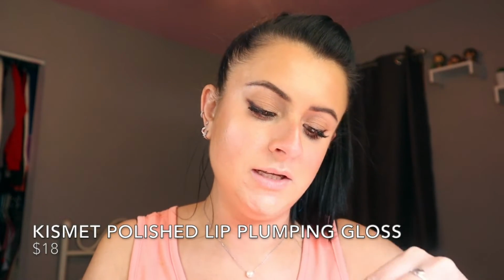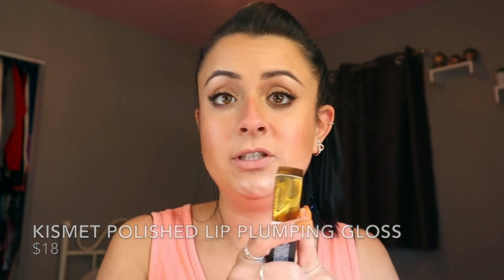And last is this Kismet Polished Lip Plumping Gloss. This I actually will use. Let's see. It's a pretty color. It's in the shade Baby. I like plumping gloss. Let's see. Oh. Very pigmented. And it smells really good.